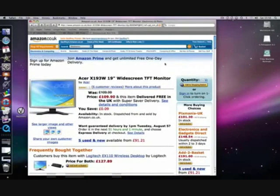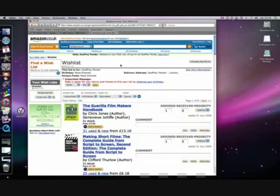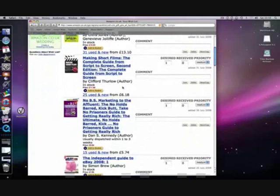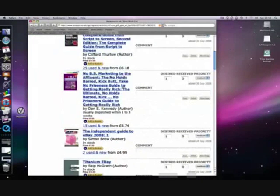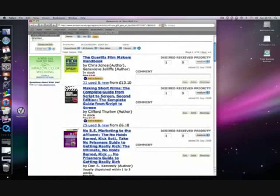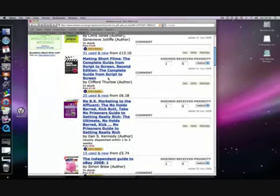Before we go now, we'll just look at one final feature, which is the wish lists, which I find very useful for myself. Click on here and this comes up, and these are all books which I've recently had interest in, and I don't want to buy them straight away, but I want to keep them on a list. So I might come back in a week or two and decide I really want to buy a book on making short films. I can come back to here, and it's on the list, as you can see.